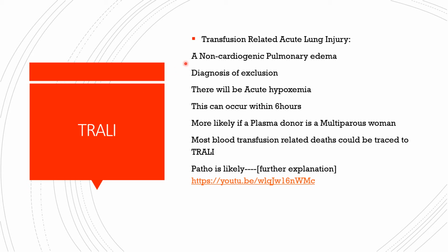Transfusion-related acute lung injury. This could take a long time, but I'm going to summarize it here. It is related to transfusion of blood product. There is no problem with the heart, but there's pulmonary edema. This is a diagnosis of exclusion because you've ruled out other causes of pulmonary edema. Nothing but transfusion related. There will be acute hypoxemia, understandably so, right? And this can occur as quickly as 6 hours, around the time that the individual received the blood product.